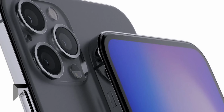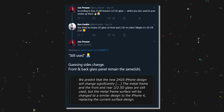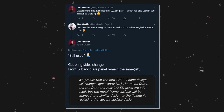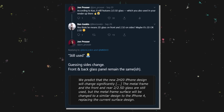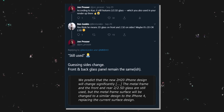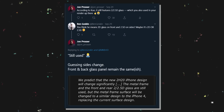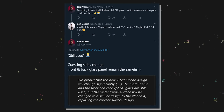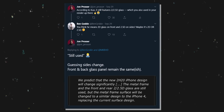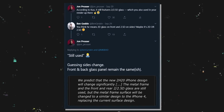I then followed up with another tweet which included a quote from Ming-Chi Kuo where he was mentioning the next iPhone, the 2020 iPhone, will look a lot more like the iPhone 4 design. In that exact quote, he says, we predict that the new 2020 iPhone design will change significantly. The metal frame and the front and rear 2 to 2.5D glass are still used, but the metal frame surface will be changed to a similar design to the iPhone 4, replacing the current surface design.